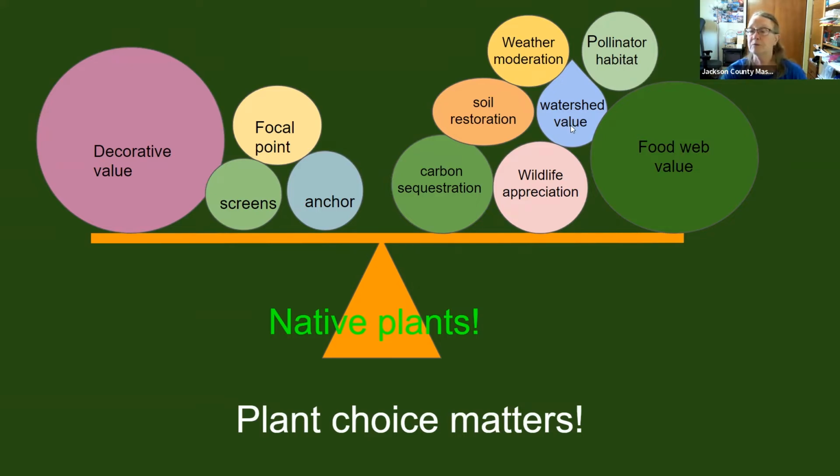Watershed value, those deep roots are going to percolate the water down into the water table. You get to watch wildlife in your yard. It's sequestering carbon in the root systems. It's restoring the soil, and it's moderating the weather in your yard. So plant choice really matters. It really matters. And we want this balance.